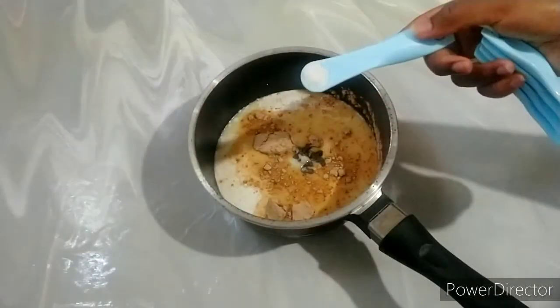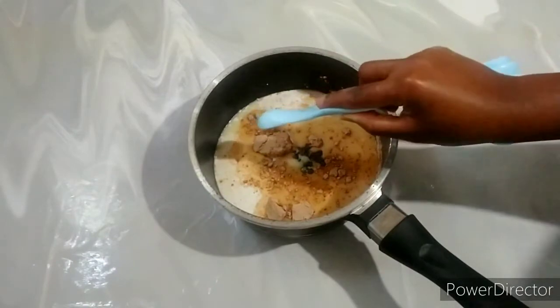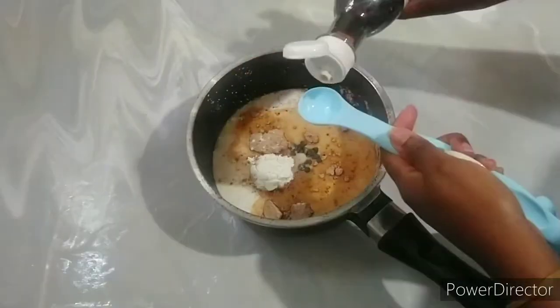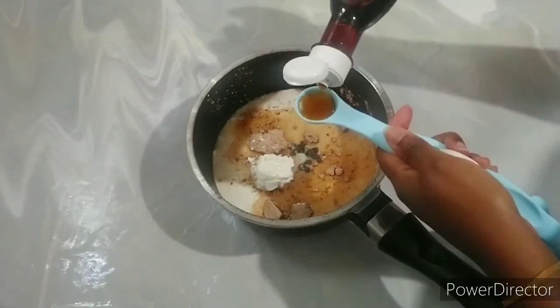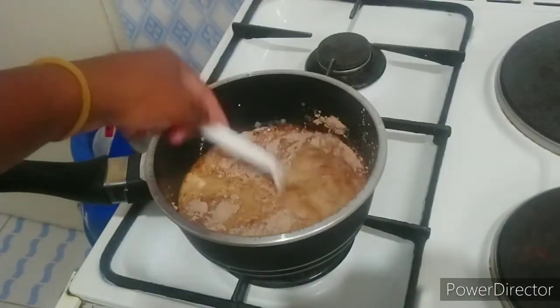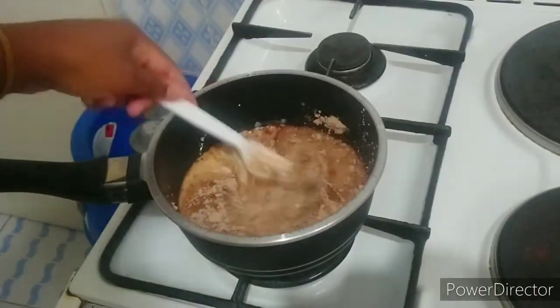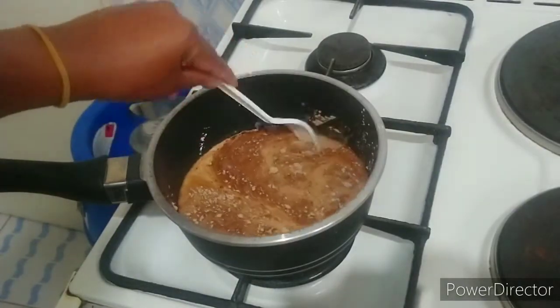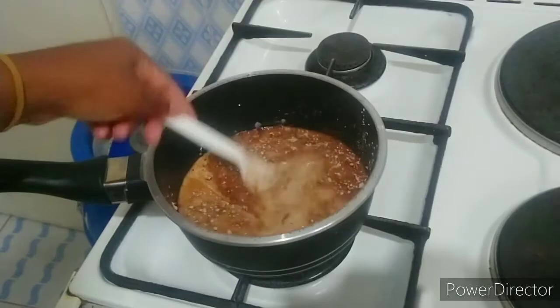Sugar, some salt, and this will add onto the sweetness of the chocolate. Cornstarch to make it nice and thick, and a teaspoon of vanilla. I'll transfer this to the stovetop and I'll heat this through while stirring with a fork, or you could use a whisk if you have that.